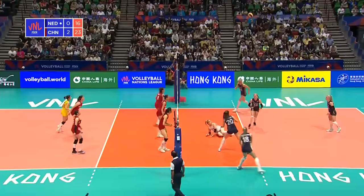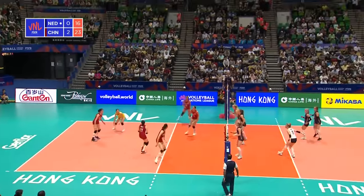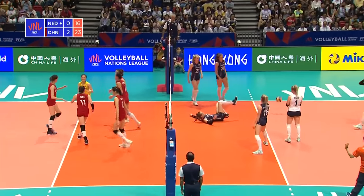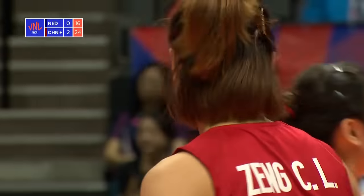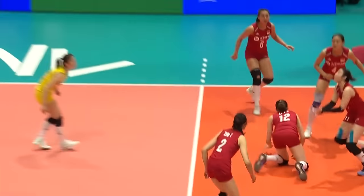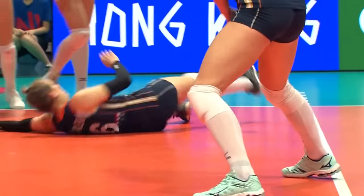Set up, little tip over by Ting. Van Allen puts it high. Oh, wow. Well, Zhang given an absolute hospital ball there by Yao. She had no right to put that away. And she's manufactured a point for China. And created match point for China. As you say to Simon earlier, they all count.